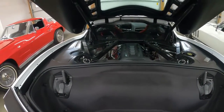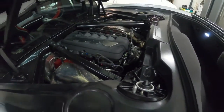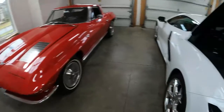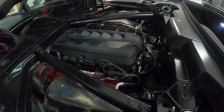So this is the business end over here, which is very interesting because the engine is actually facing towards the back of the car. So this car is backed in like my dad's, but the engine is facing the direction of this car. So it's kind of an interesting contraption. Very impressive looking. It's making noises now. I'm not sure why it's making noises.